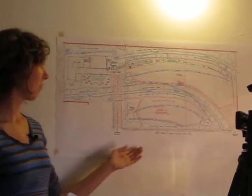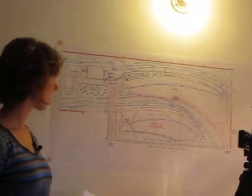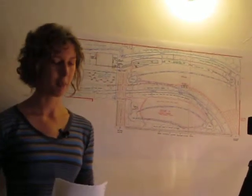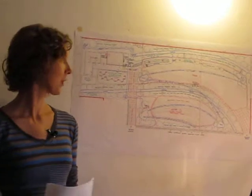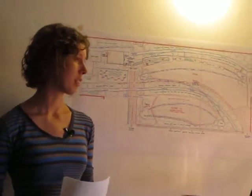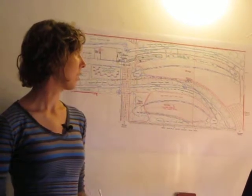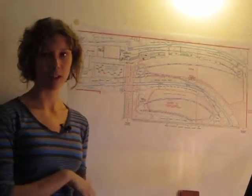This is a drawing I've made for Xochitl Juarez. This is her family's property. It's located in Mitla, Oaxaca in Mexico, which has an elevation of 1,700 meters, and is located in the Oaxaca Valley surrounded by mountains.